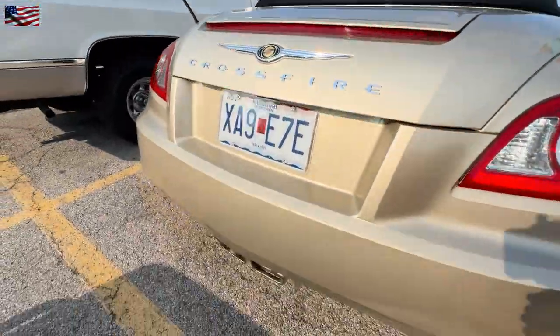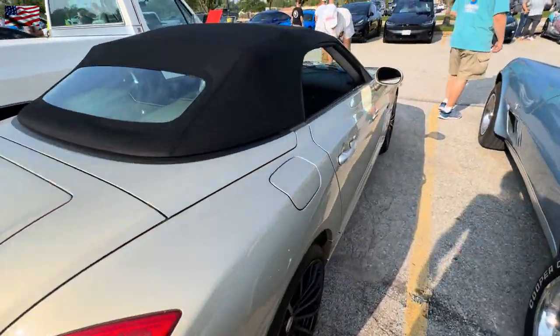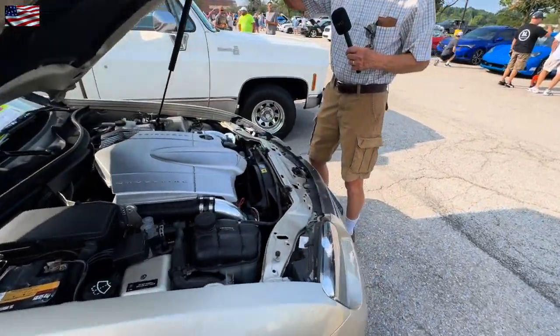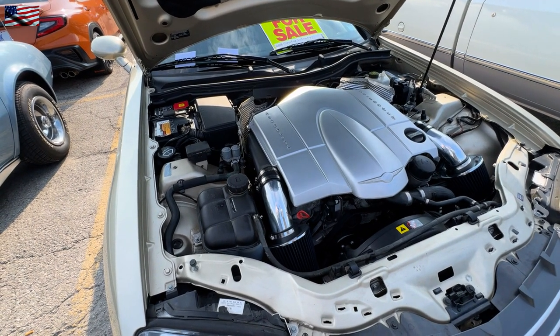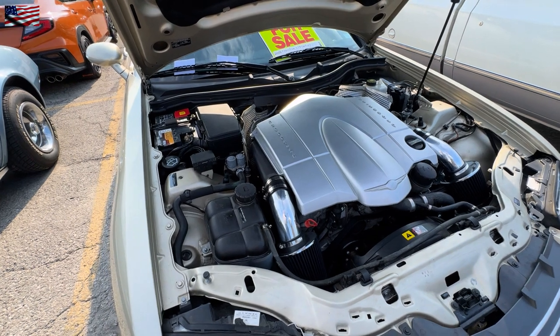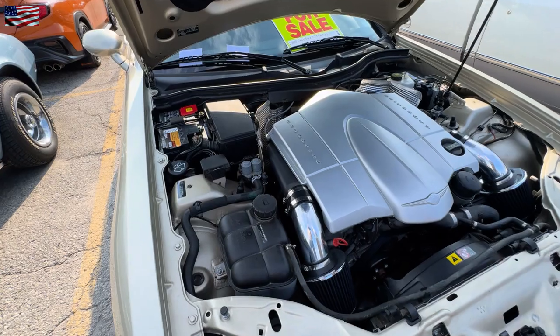Great looking exhaust tips right in the center of the end. Aren't they? Yeah, I think that's really cool. It looks beautiful, brand new. Yeah, it does. I love the looks of the engine compartment. It's really, really nice. With only 31,000 miles? 30,000 miles.